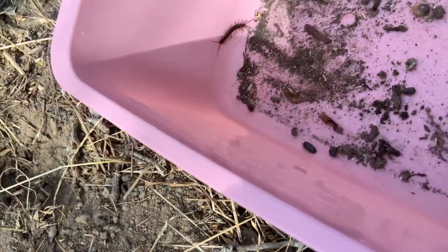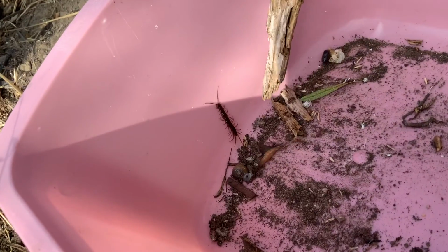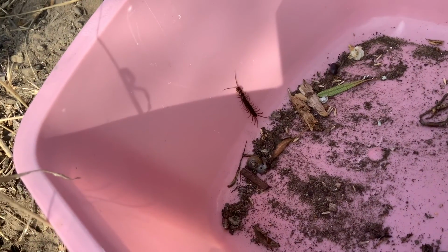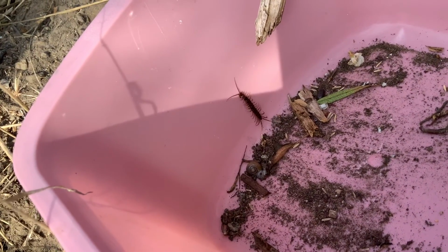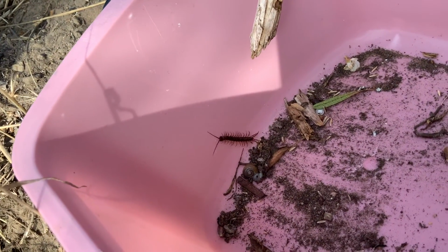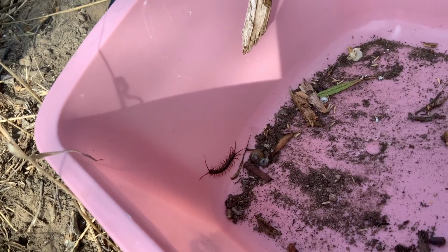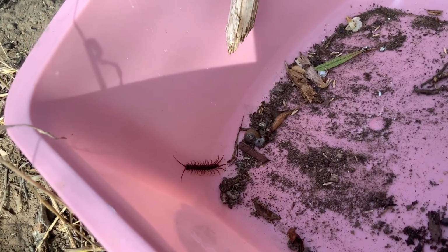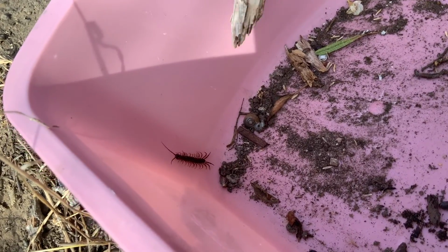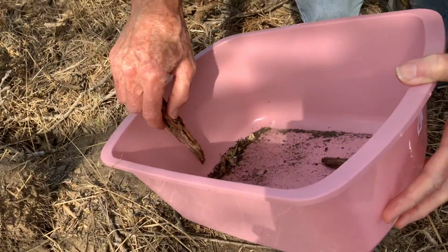Let me see if I can get him in the sun. See, he has a lot of legs too, but these legs are longer, and he has the ability to sting. He's got some venom, so I'm not going to handle him because I don't want to get that. It would hurt and leave a nice mark, and then it would bother me for many days. So with the centipede, which looks different than the millipede, this one we don't want to hold. And sometimes they look red like this one does.